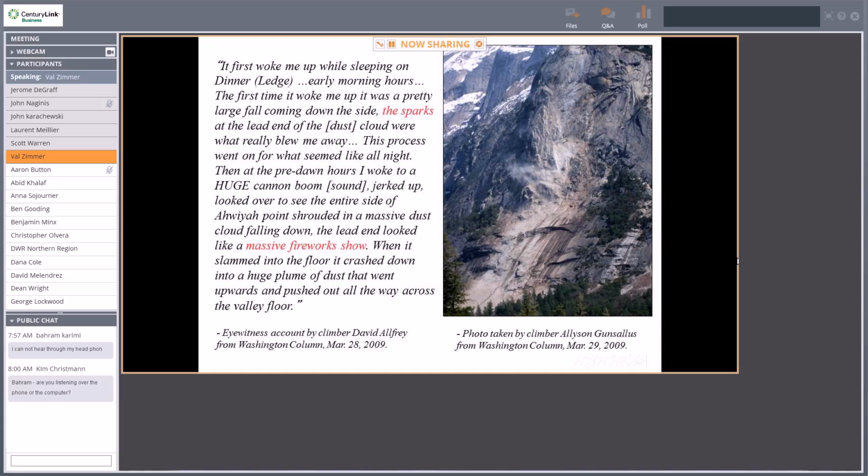It first woke me up while sleeping on Dinner Ledge, early morning hours. The first time it woke me up, it was a pretty large fall coming down the side. The sparks at the lead end of the dust cloud really blew me away. This process went on for what seemed like all night. Then at the pre-dawn hours, I woke to a huge cannon boom, a sound, jerked up, looked over to see the entire side of Awea Point shrouded in a massive dust cloud falling down. The lead end looked like a massive fireworks show. When it slammed into the floor, it crashed down into a huge plume of dust that went upwards and pushed out all the way across the valley floor.